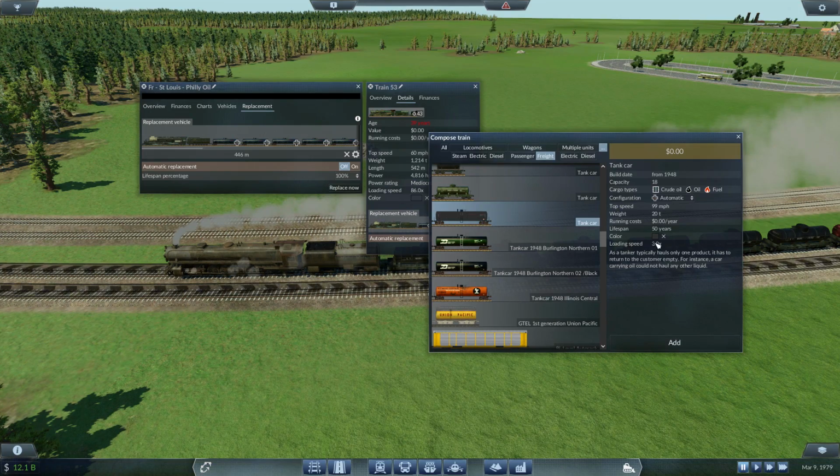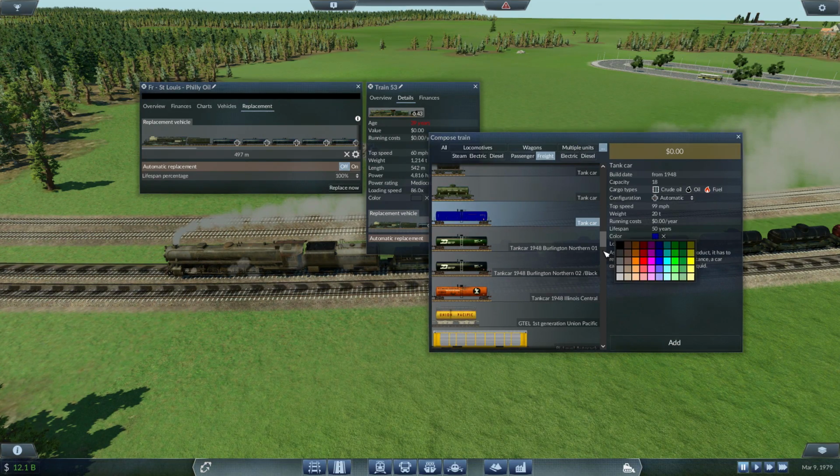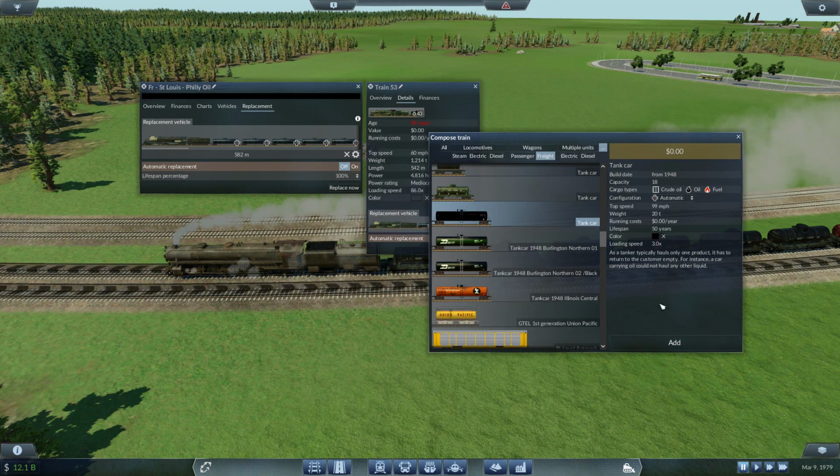A few grey ones, sure. A few more of these. And then back over to black. And then we'll finish it off with that. 599 of that is what we've got.